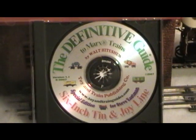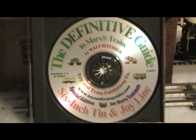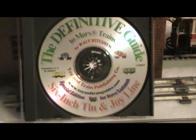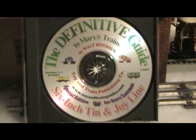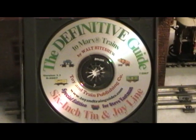Everything I showed you just really touched on the surface of each color and body style of the passenger cars that Marx made, the 6-inch types. There are a lot of other variations out there that I may or may not have, but if you want to know just about everything there is to know about them, this is the CD you need to buy.